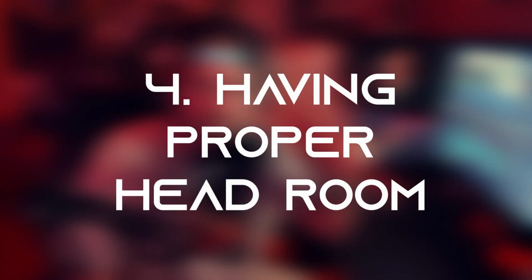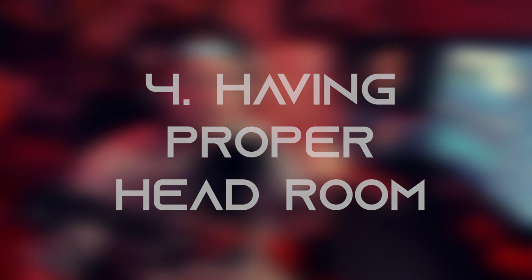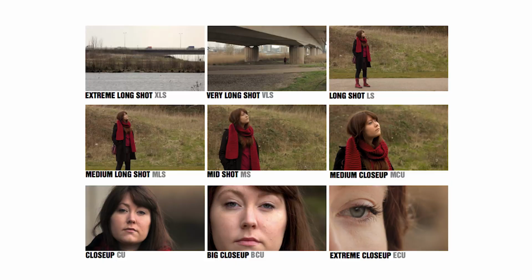So point number 4 is headroom. Headroom is what it sounds like. There's a certain amount of room you want to keep from the top of your head to the top of the camera. And having the right amount of space is what can make or break your shot. It's super easy to figure out how much space you need on top of your head. Just use references.